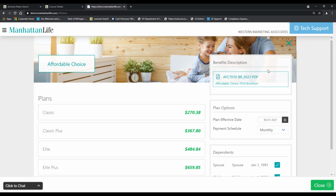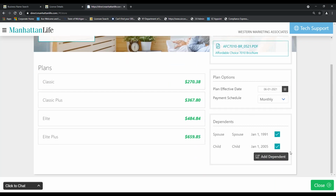Here's your brochure, so you don't have to swap between both the website and this platform. It's right here for you. Here are your plans. Here's your effective date. Here's your payment schedule. And here's your dependent information.